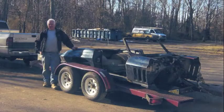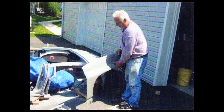This is the car after I cut it all up. This was the body alone, just the body. I took it to the sandblasting place to get it blasted. There's no chassis there. The chassis is in the first picture. So that was what it looked like before I took it to the sandblaster. Then I got it back blasted, and it still looks like a mess.